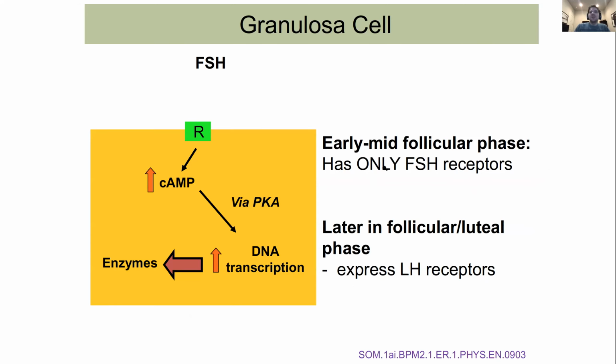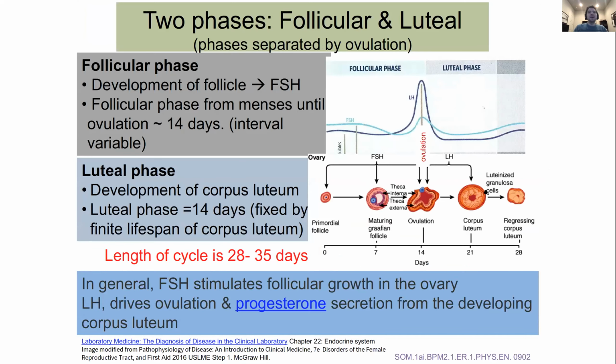And this is what we were saying. In the early to mid follicular phase, you would expect the granulosa cell, just like the previous picture, only has FSH receptors. But for whatever reason, in this late follicular phase, it has LH receptors at that point. So the granulosa cell can take the cholesterol directly, make androstenedione to estradiol directly. I have a better picture of it coming up.